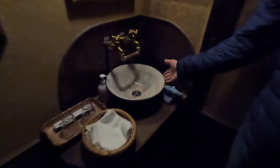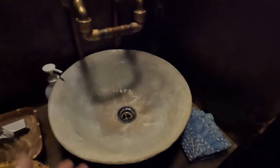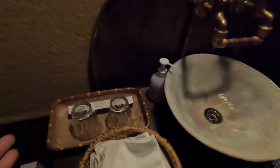Okay, and this is the sink area. Here's the cute sink. You got all your amenities here, like brushes and toothbrush, toothpaste, all your towels. Dryer. Yeah, you got hair dryer. It's really dark right now. Yeah, it's all the house. Better to show you guys in the morning.